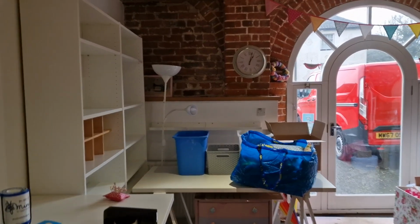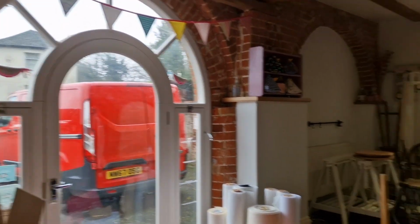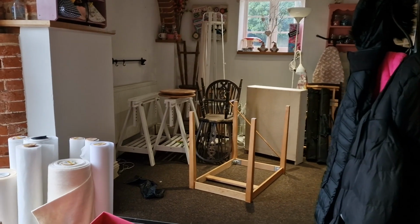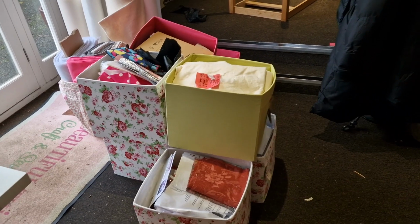And the shop is no more. It's all packed up. It's all in boxes. It's in the back of the van. Quite a lot of the stuff has been picked up, which is great. These boxes are all headed to the van.